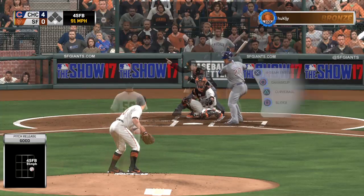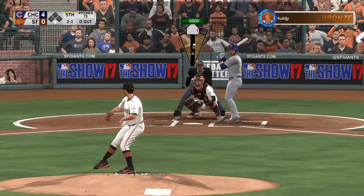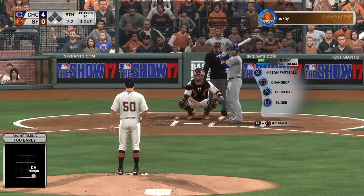Checks his swing, but this pitch is right there for strike 1. Into the windup. Here's the 2-1 pitch. And he jumps at a changeup, a swing and a miss.